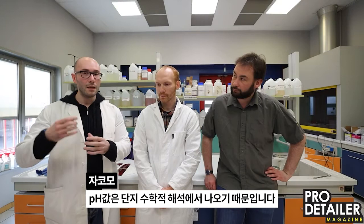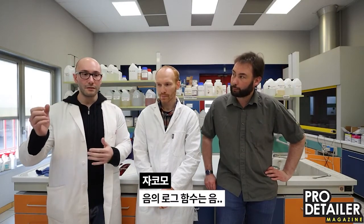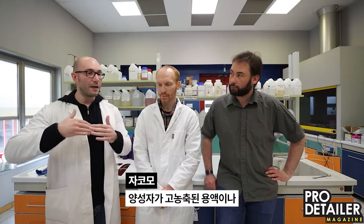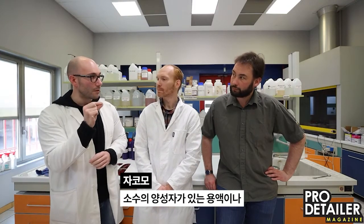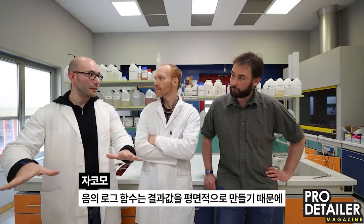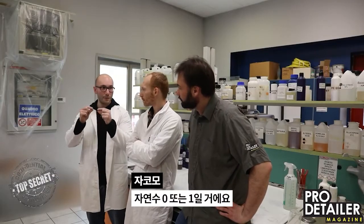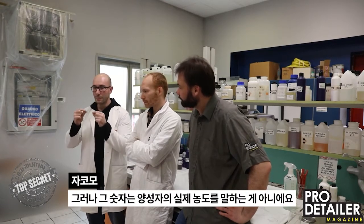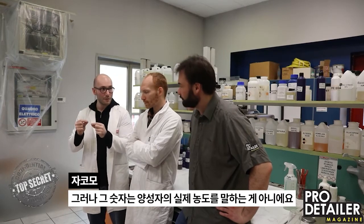It comes from a mathematical interpretation. The minus logarithm function just makes everything flat. If I have a very high concentration of protons or just a small amount of protons, the minus log function flattens out the resulting number. So both of those solutions will have a natural number as a result, pH 0 or 1. But that number really does not mean the real concentration of the protons inside the solution.